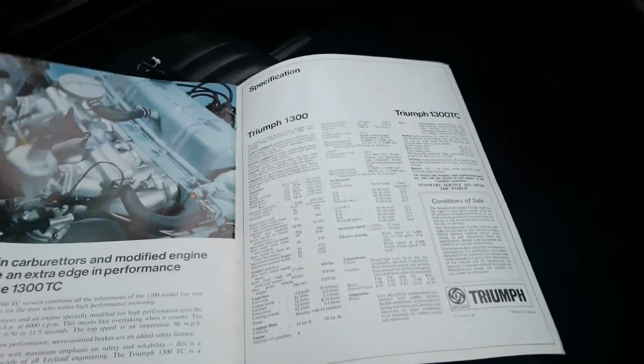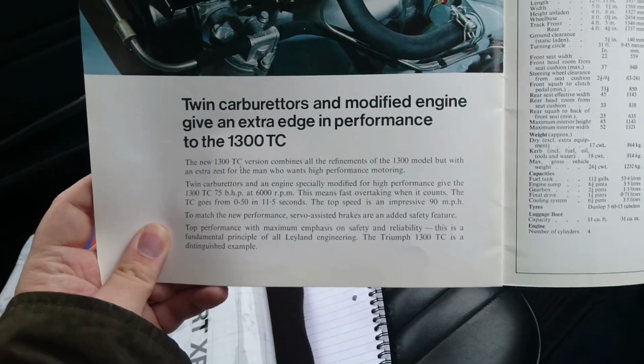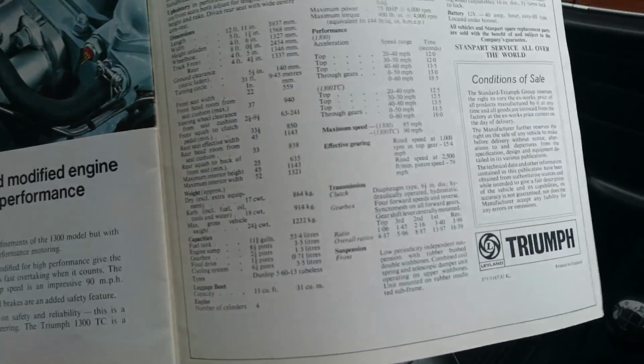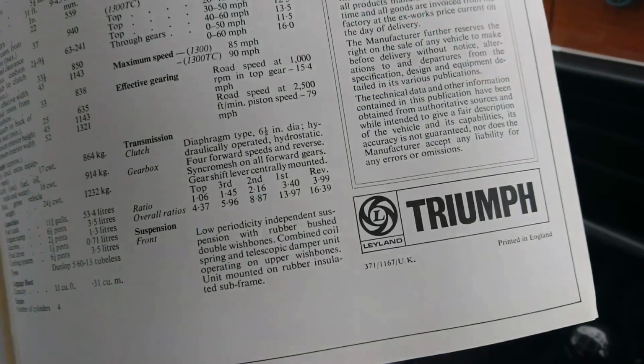And then here we go, you can have the new TC version, 75 horsepower. 0 to 50, not 60, 0 to 50 in 11.5 seconds. Leyland Engineering. So, yeah, because this brochure is from 68, there is the plug hole of despair.